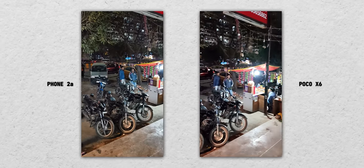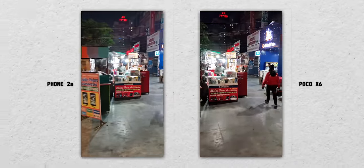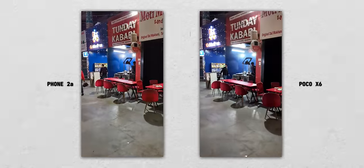In low light, the X6 video is just more blurry and noisy. So yeah, the Phone 2A's videos are actually good. Now, like I said, the Phone 2A cameras aren't perfect.